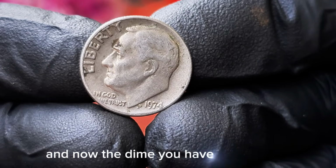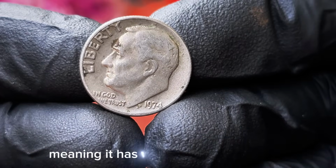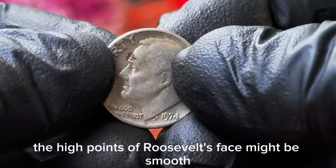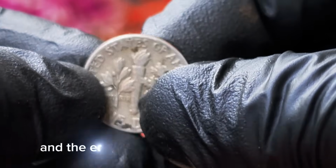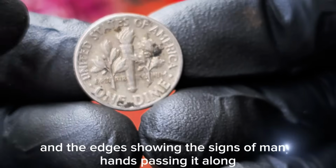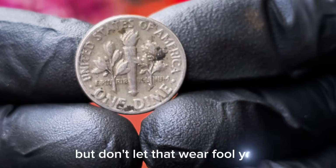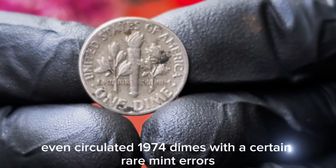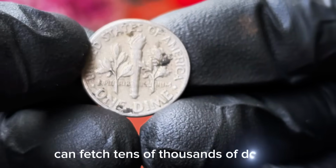And now, the dime you have is circulated, meaning it has wear from everyday use. The high points of Roosevelt's face might be smooth, the date slightly worn, and the edges showing the signs of many hands passing it along. But don't let that wear fool you. Even circulated 1974 dimes with certain rare mint errors can fetch tens of thousands of dollars.